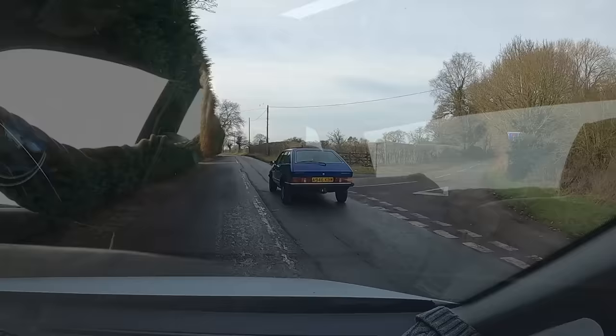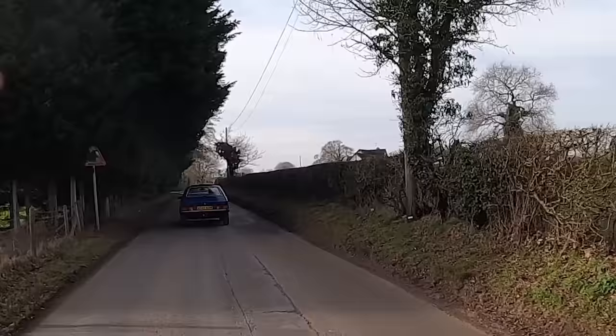So what do we know about the drive? Well, it drives perfectly. The gear change is a little bit sloppy, but they are on these. That's what I've heard when I've been watching other people's Ambassador videos. But all four gears are there. It does crunch a tiny little bit getting into third, but whatever.